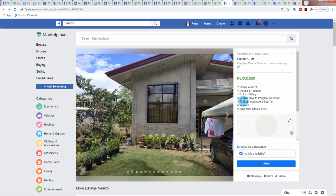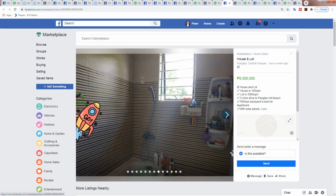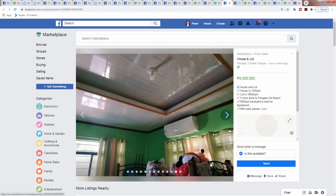So it does say that it has 700 square meter backyard and it's best for an apartment. So what they're saying is ultimately it's a big size lot. It's a good location whereby lots of room in the backyard, literally 700 square meters. This backyard that you're seeing here, where you could build apartments and let them out, which is becoming a very popular option in Panglao.